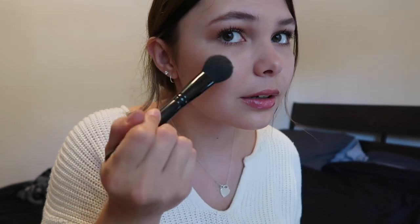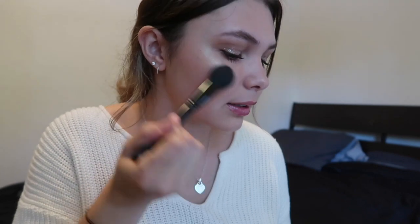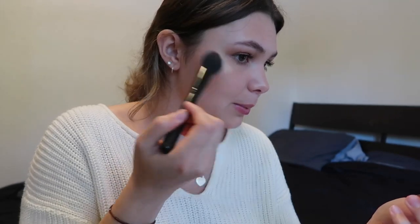I'm gonna swatch it on my wrist. Do you see that? It's not picking up. It's really pretty, but it's not pigmented. I don't know how to describe it. It's more just like loose shimmer, if that makes sense. I don't know if it's picking up at all on the camera. I think I'm gonna put a little on my cheeks to see if you guys can see it. Alright, let's see if this works. Oh yeah, I think you can see it. I feel like it would also be nice to use it all over your body.